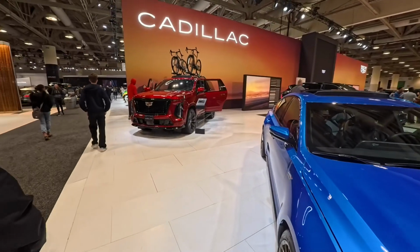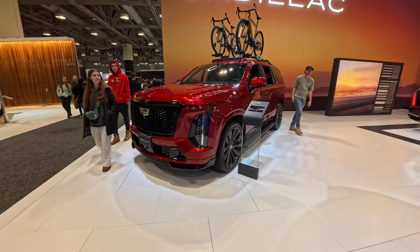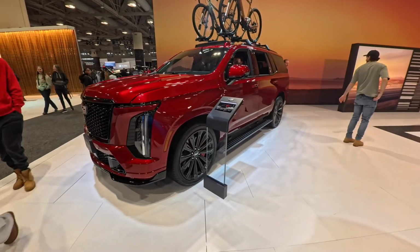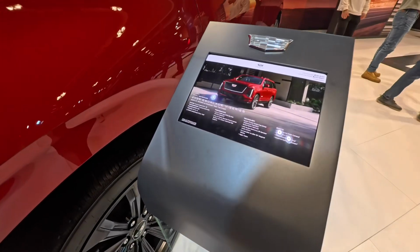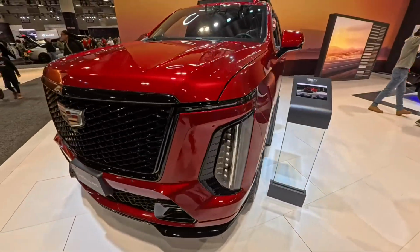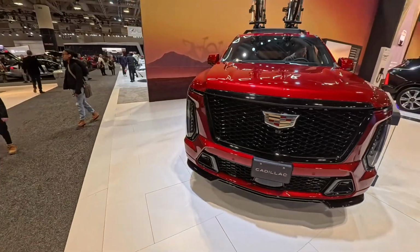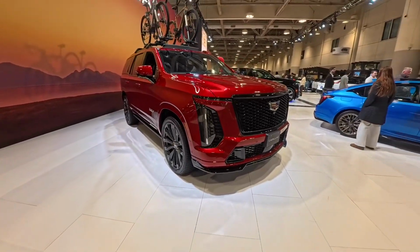Then over here, we have the Escalade Blackwing. So, hefty truck. Now, I don't know too much about the specs on this one, so we have another 6.2 liter V8, 10-speed transmission, almost 700 horsepower as well. This is super, super nice.